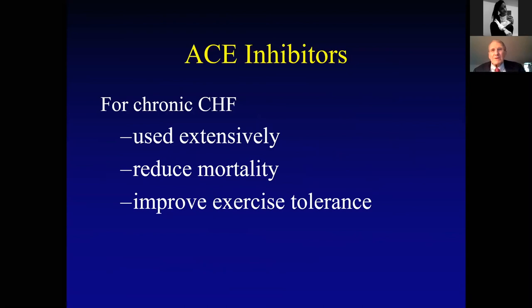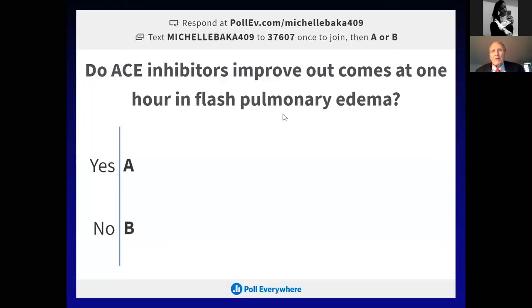ACE inhibitors. For chronic CHF, used extensively. You saw that it helped by 5% in the previous slides. It reduces mortality, improves exercise tolerance. Next slide. What about acute pulmonary edema? Do ACE inhibitors improve outcome at 1 hour in flash pulmonary edema?